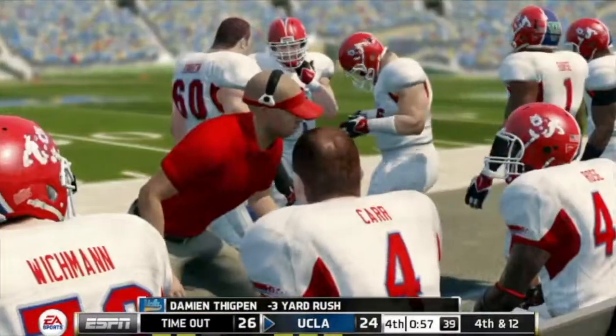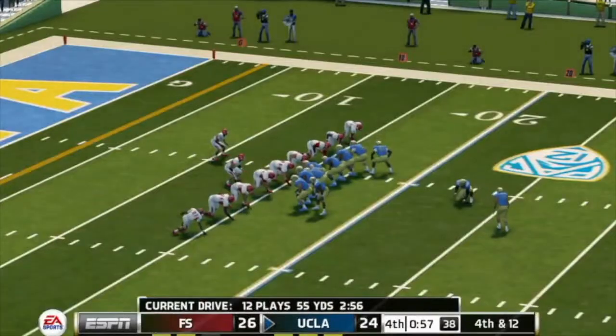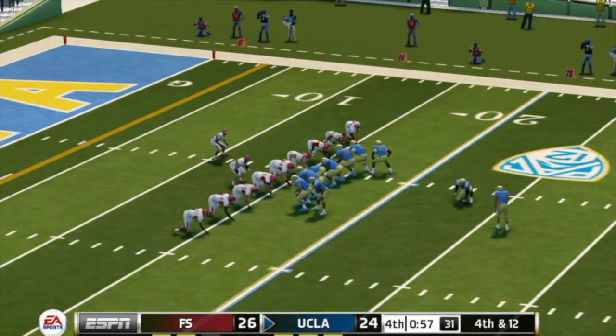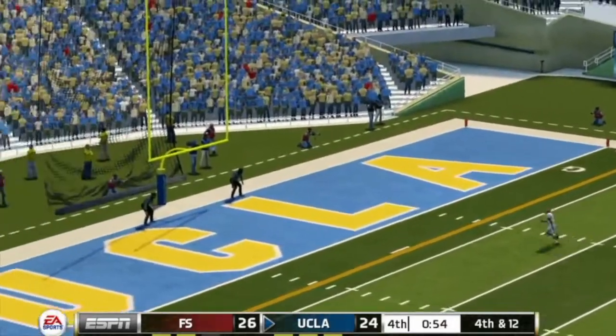Frustration by that offense, but you've got to give the defense credit for coming up with a stop in this quarter in a game this close. So the kicker is on, and this is for the lead. Will he be a hero on campus tomorrow? We have less than a minute to go. The kick is up. He clanks it off the upright. No good.